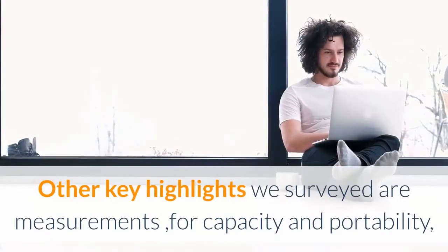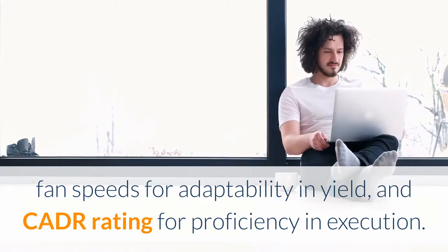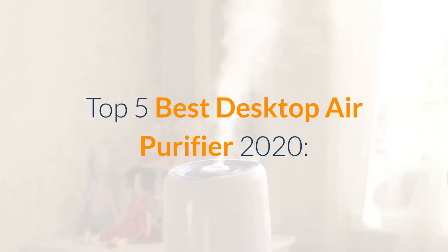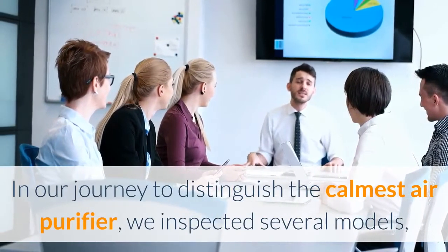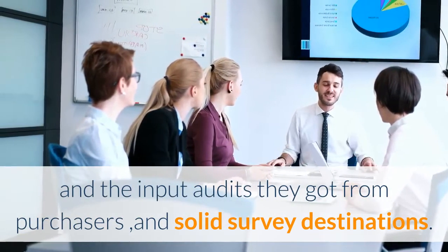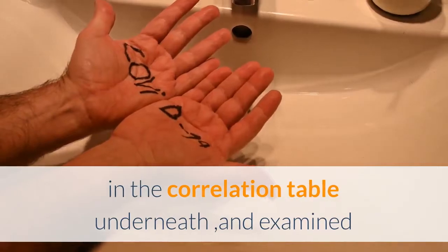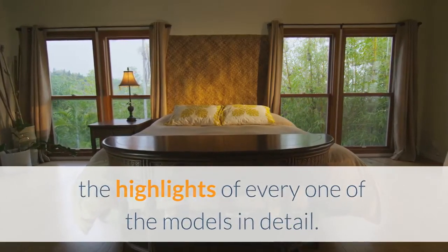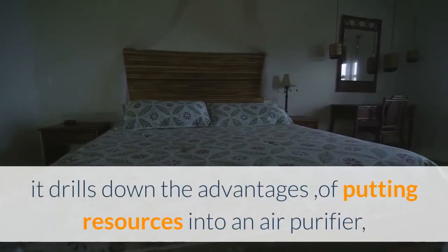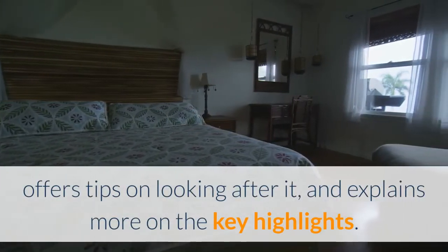Other key features we reviewed are dimensions for capacity and portability, fan speeds for flexibility and output, and CADR rating for efficiency in performance. Top 5 Best Desktop Air Purifier 2020. In our journey to identify the quietest air purifier, we inspected several models and the input reviews they got from buyers and reliable review sites. We have ranked the top quietest air purifiers in the comparison table below and examined the features of each of the models in detail. You will also find our informative buying guide. It drills down the benefits of investing in an air purifier, offers tips on maintaining it, and explains more on the key features.